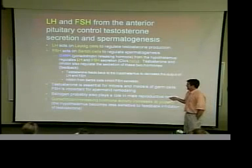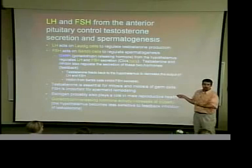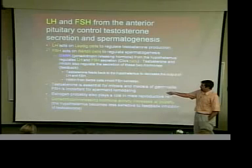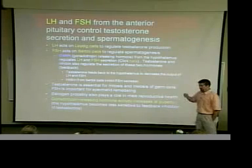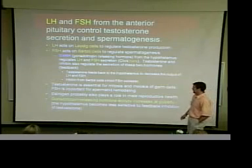Okay, I would show you this animation, but we've already seen it. You can look at it yourself. All it shows is this stuff dropping down from the hypothalamus, interacting with these, causing these two to be produced from the anterior pituitary, and then those two going out to the gonadal region and acting on those cells. So it's just another example of that hierarchy. You can click on that yourself. I won't do that here.